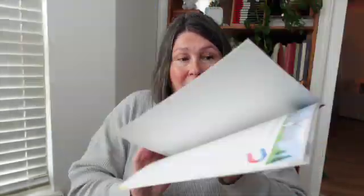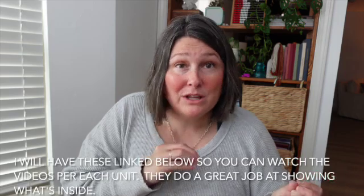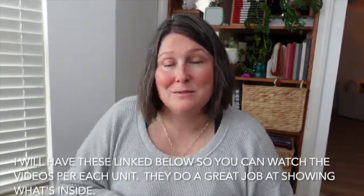again with the student journal. And then our last one that we can work through is Wonders of Energy, and also their student journal. I was really excited about these. They look like they're packed full of information. I haven't used their science outside of the levels for littles, like the K through 2. I've used some of those. I'm really excited about these science units. They look really good, and there are lots of little videos that you can watch to incorporate some extra learning. So I'm excited to dive into some of those as well.